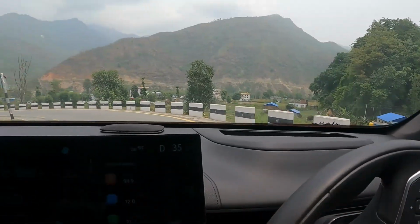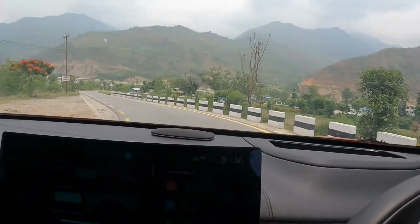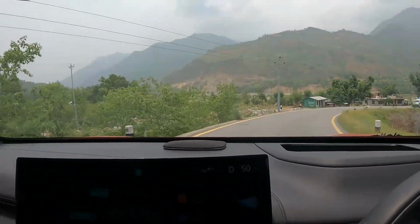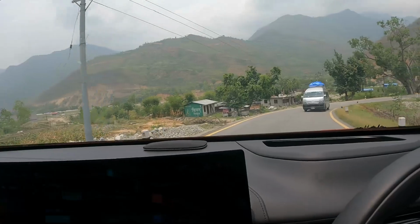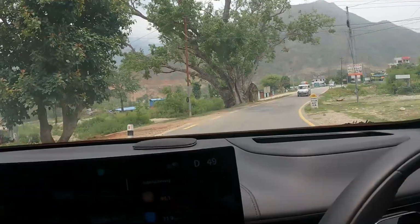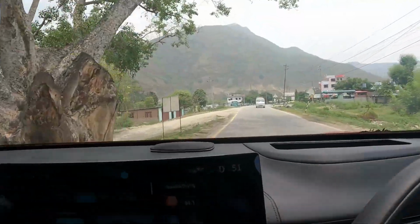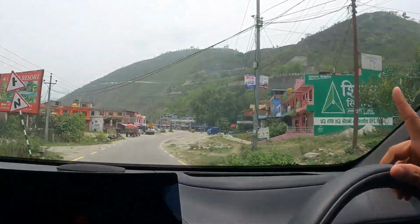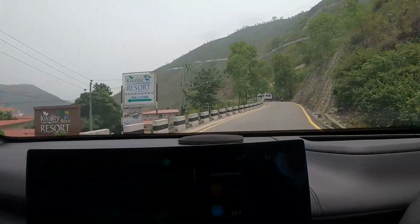93.9 kilometers away from Naxal, and here I am at Mulkot. I have 79% battery with me. From Nepal Thok to Mulkot I required 3% battery, and from Naxal to Mulkot I required 15% battery. Drive till now has been blissful. I'm enjoying. And check out the uphill climb that I'm about to do.